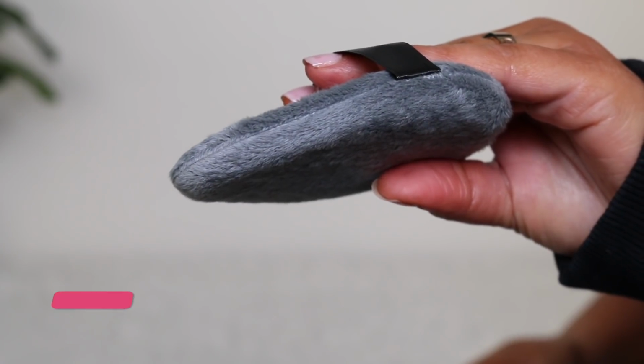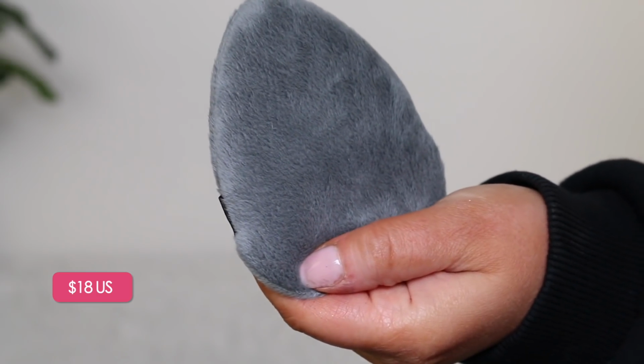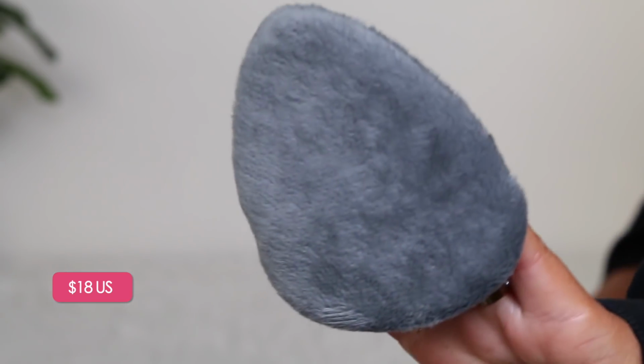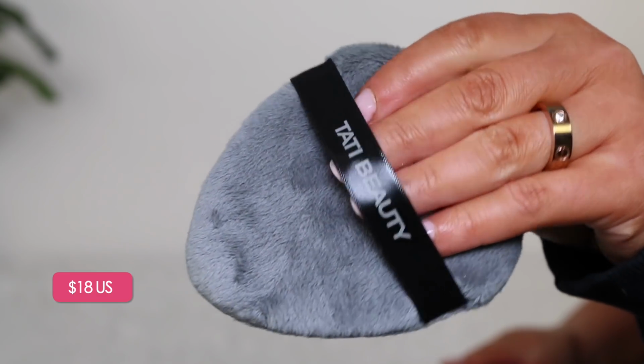And then I finally got my Tati Beauty Blendiful in the mail. I didn't get it when it first launched. I was waiting for my friend Steph to put up a review on it, Babs Beauty, because she's the opinion that I trust, and she told me that she thinks I would like it and I should pick it up. So I ended up picking it up. And this is what it looks like. It honestly reminds me of my self-tanning mitts from Tarte that I have, but maybe a little bit longer fibers. I haven't been able to search up what the fibers of my tanning mitt are, but the Tati Beauty is polyester, 100% polyester.